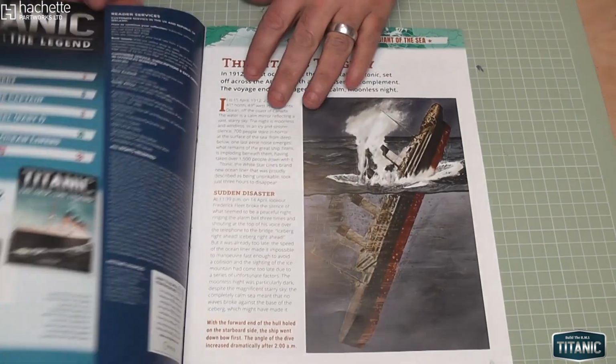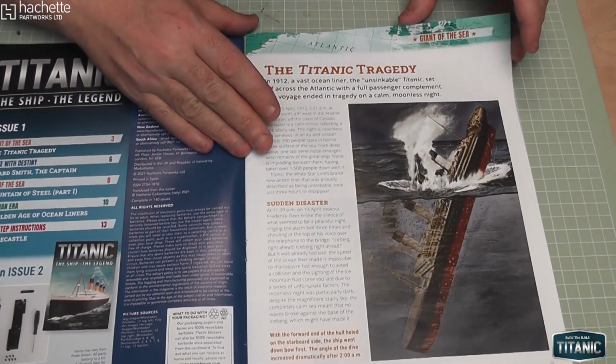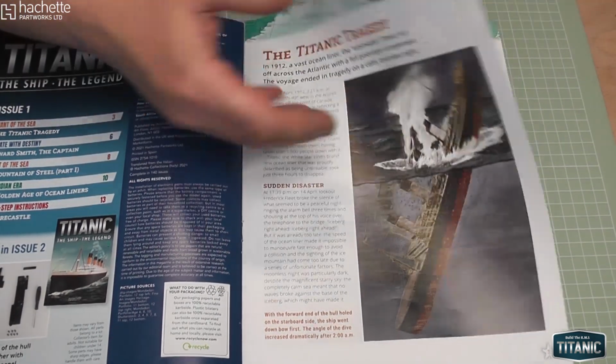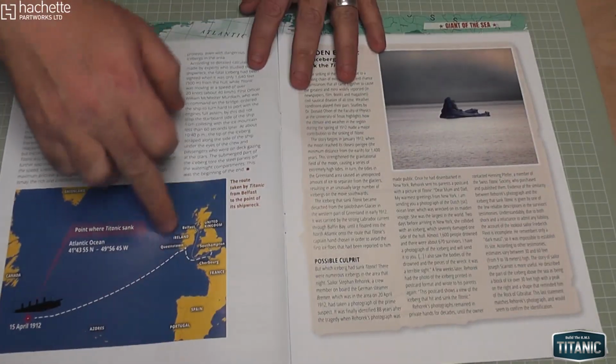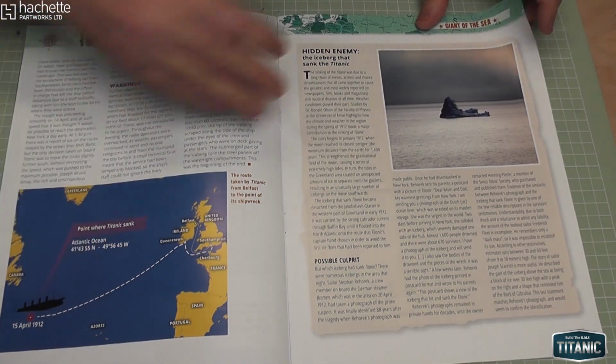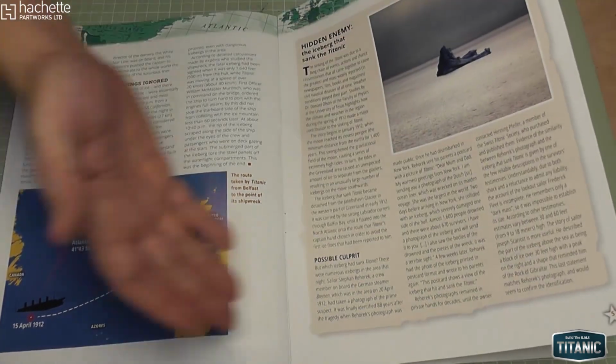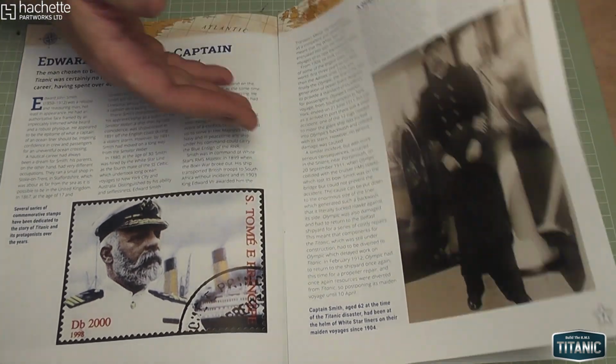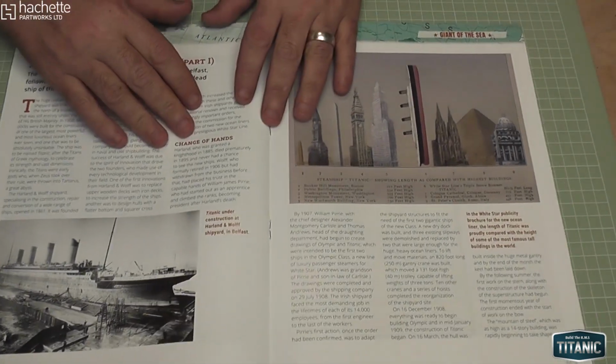So this is what you'll get on a weekly basis or fortnightly basis. So you get the inside story of the Titanic, tells you everything that happened with the Titanic, some history parts, where it was sailing to if you didn't know. Obviously there's loads of facts and everything in there. So there's bits about the captain and everything like that. So it does facts and figures and all that.